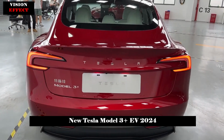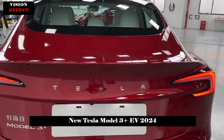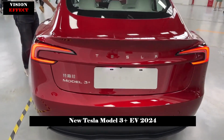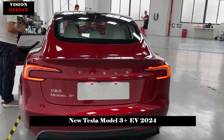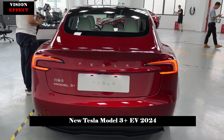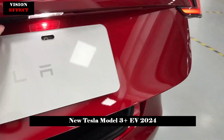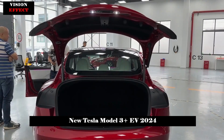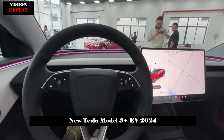In addition to improving size, the new Model 3 also offers newly designed 18-inch photon wheels and 19-inch Nova wheels. This not only improves recognition, but also further reduces the drag coefficient, reaching 0.22 cd. For comparison, the old Model 3's wind resistance coefficient is 0.23 cd. Every time the resistance coefficient decreases by 0.01 cd, the pure electric cruising range of the new car can be increased by 5 to 8 kilometers.